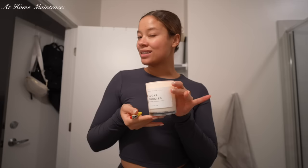I'm gonna light a little sugar cookie candle because 'tis the season. This one crackles a little bit. I love a good candle. I'll light this when I'm doing my everything shower or when I'm just gonna be in the bathroom doing some things for a while. So I'm gonna let this sit off to the side. Girl, I don't got hoops in. Anyway, y'all, a little rundown.